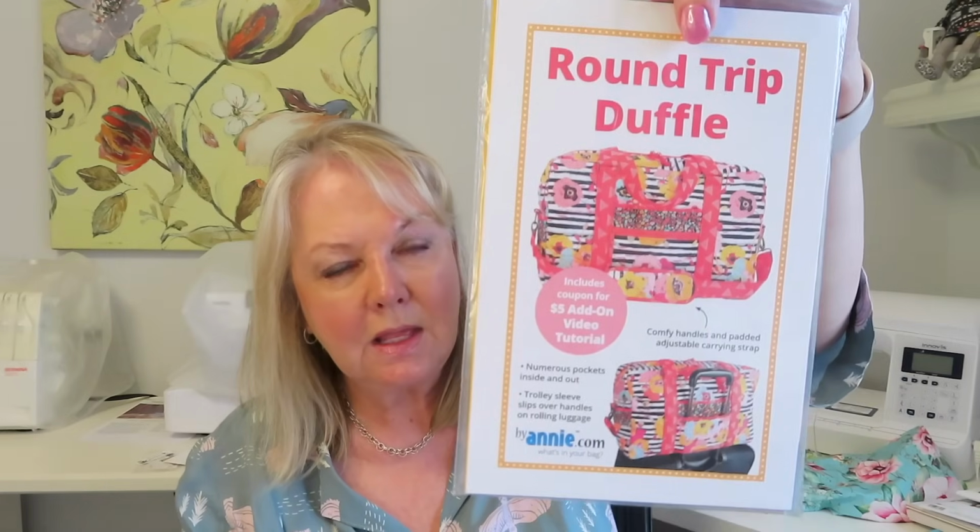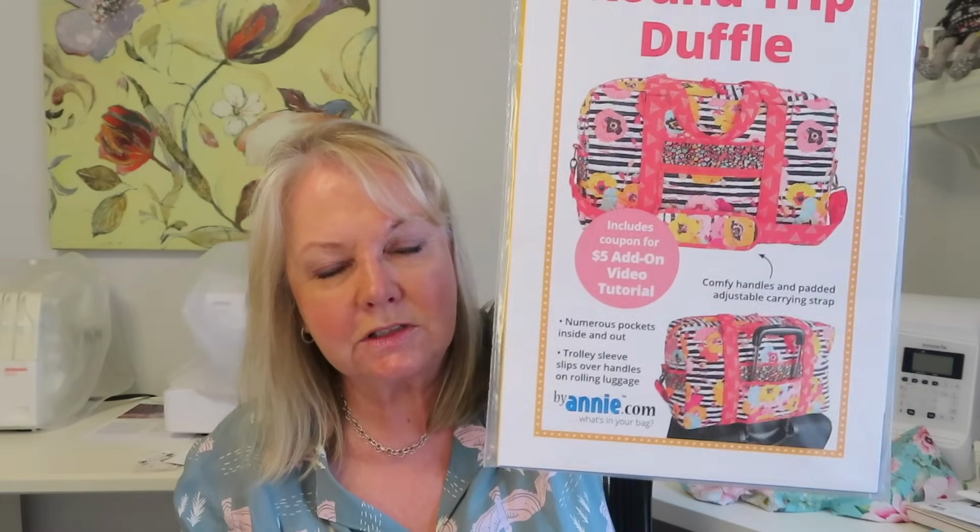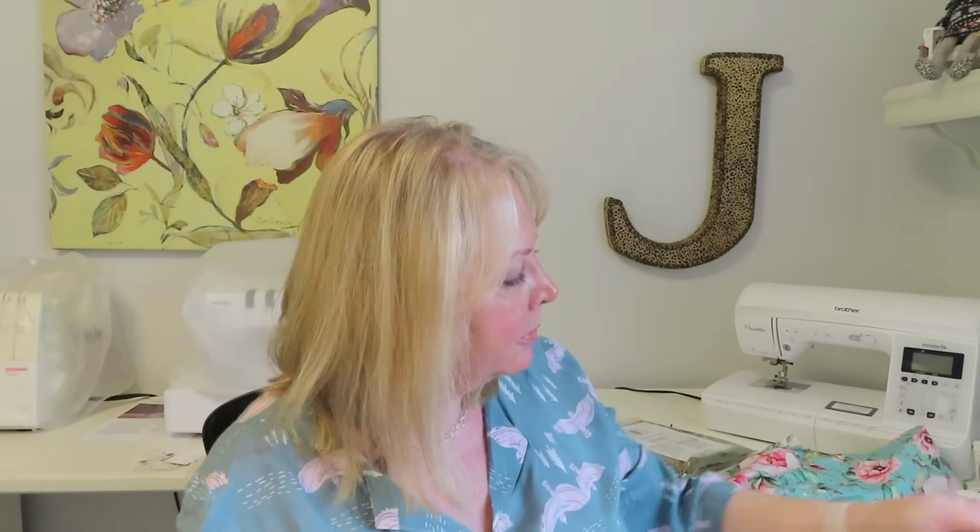Well, you won't believe how much shopping I did the past couple of weeks. I also bought two other patterns. One is for a passport wallet, make that out of cork. Figured that'd be a gift I could make for people. And then there's one that's a duffel. And this duffel fits over the handle on your rollerboard, which I thought was cute. So I came home with all of that.